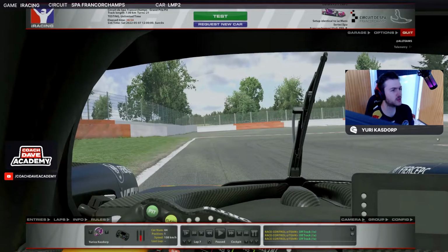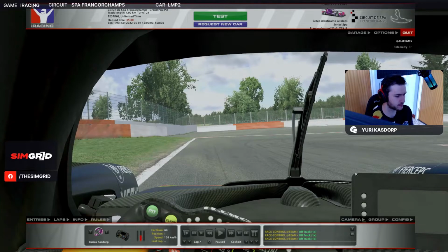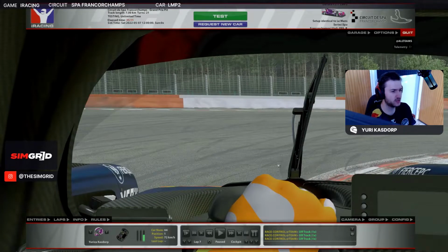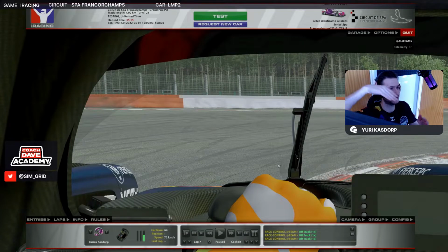It's very important we focus on that corner exit, because we've got a very long straight afterwards, which is uphill as well. So the speed we take out of this corner is much more important than the speed we take into it. Start turning in, we try to hit the apex, and we try to use the compression here, where the track goes from going down to going up.